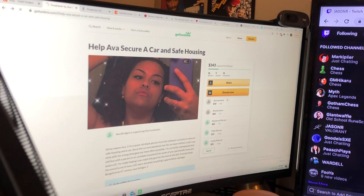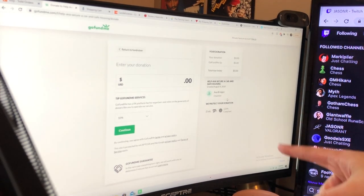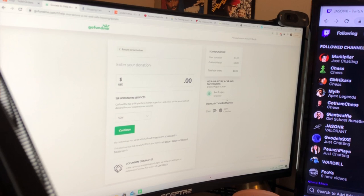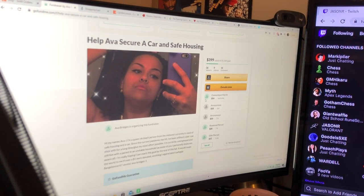At the end of every month, I donate 15% of each Harry Potter candle I make. Basically, it's because J.K. Rowling is a TERF, and so I'm redirecting some of those funds to queer people. This is my friend Ava, and this is their GoFundMe to help them get a car and safe housing, and so in October, it was $56. Goal is $1,500. We are almost to $400.